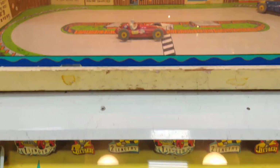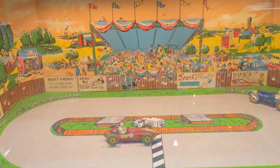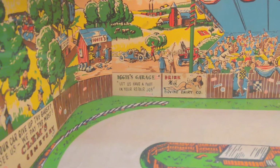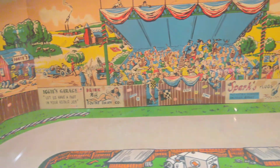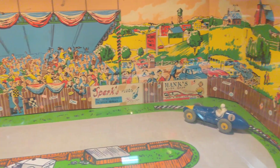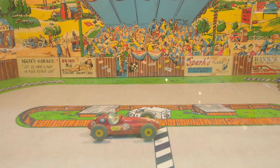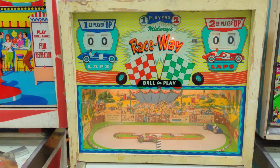And what's fun about it is it is a fun game because that competition with the actual cars moving forward makes it a very visceral thing. And that is just great. And you see some of the amazing art. This is the original back box art that you're looking at back there. All of it has made it through the years. And that's Midway's Raceway.